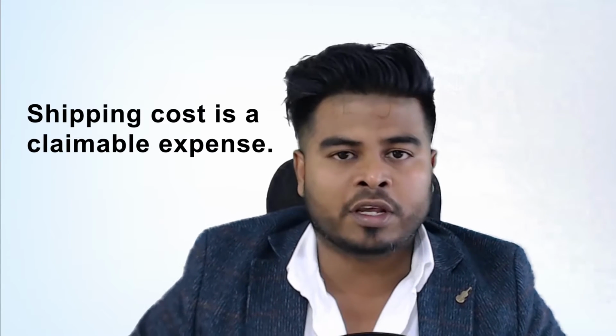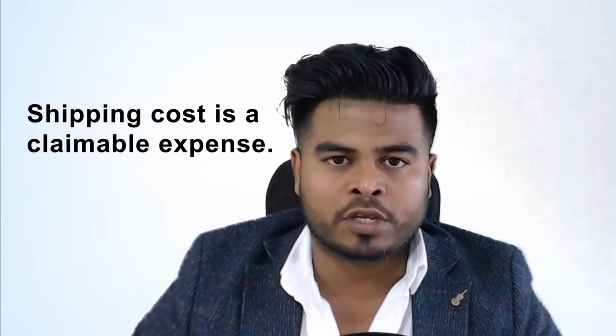Now it may or may not have VAT on it. If it does, we'll be able to claim the VAT for you if you are one of our clients. However, whoever is doing your accounts should be able to claim the VAT for you if you're also VAT registered. All right, so shipping fees is number one, and this is definitely a claimable expense from HMRC from your yearly accounts. Make sure, guys, you keep an eye on that you're claiming the right figures for shipping fees.